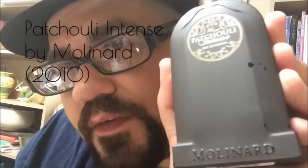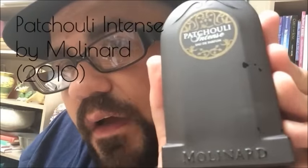Honorable mention number 2 is Patchouli Intense by Molinard. I love this in the fall. This is just intense patchouli. There's some vanilla in there. It's very loud, one spray only. This came out in 2010.